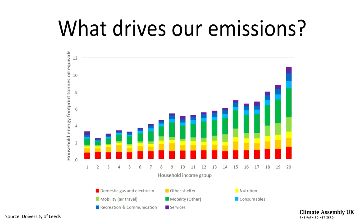We don't have an even carbon footprint. So this is the amount of energy that's required for your whole lifestyle, every item of expenditure that you have. And I've broken it down into 20 groups. Group 20 has the highest income in the UK. That's the highest 5%, because there are 20 groups of 5%, making 100. Group 1 is the lowest 5% income in the UK, and then it goes up gradually. So the higher your income, the greater your carbon footprint.